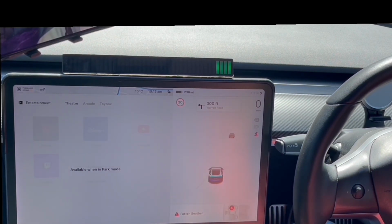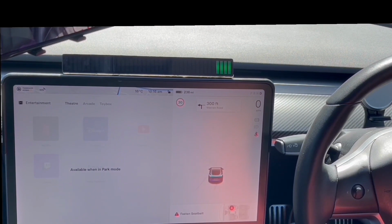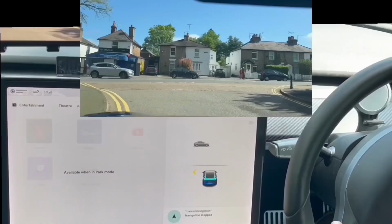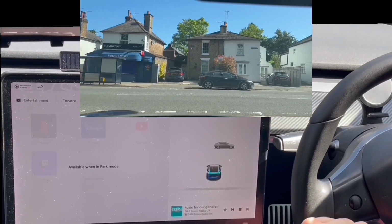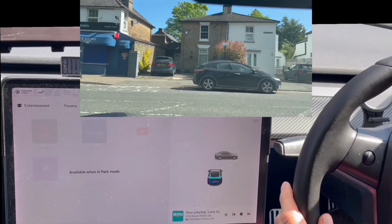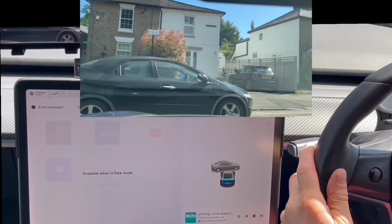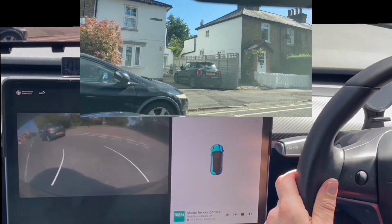Now, they claim that it now sees cars facing the front of you. Let's take it out and have a look if it will detect cars from the front. The way to do that is find a busy junction. Let's have a look. You see that car? And it's meant to be able to stop you crashing into them. But I don't know if that works. We could have a look. Let's see. It doesn't come red, so my guess is it hasn't stopped me. So let's just reverse back.